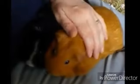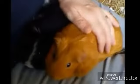So this is me volunteering at the rescue, guys, and I already posted this before, but the quality wasn't very good, so I just wanted to show you. The person stroking the guinea pig is not me, by the way. I'm the one filming this, so yeah. Look at how cute the ginger one is, how fluffy.